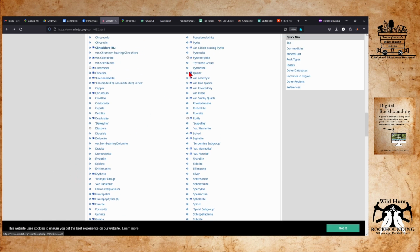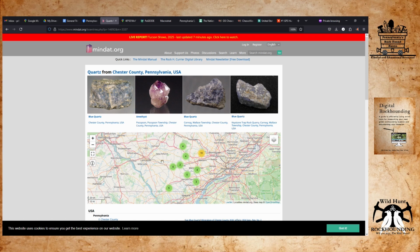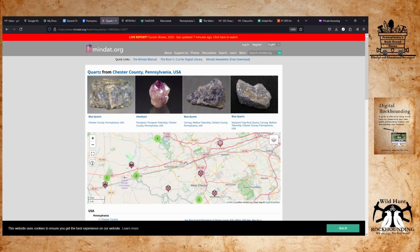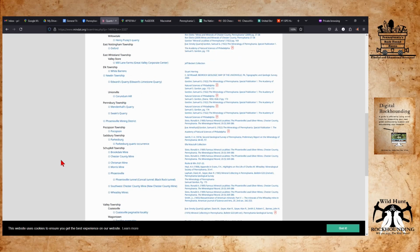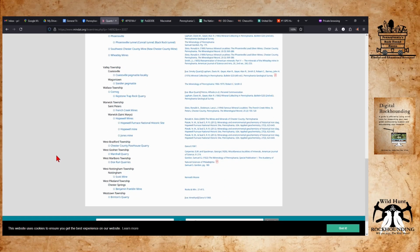What does everyone love? Oh, quartz. Oh, gosh. Everybody loves quartz, right? Let's click on that eye icon again. And these are all the spots in Chester County where quartz has been found. All different kinds of quartz. Down here is a list of all of those mines.